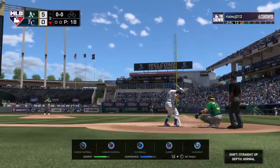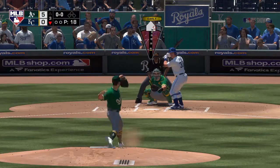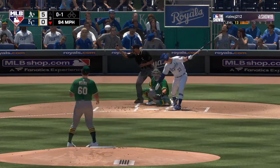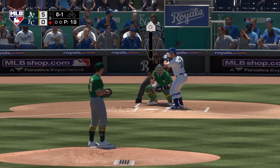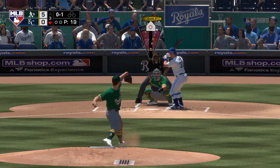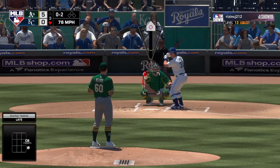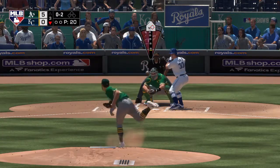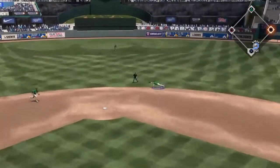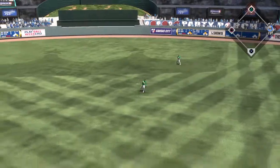So next to the plate for the Royals, number 33, and his guys have quite a hill to climb. Down 5-zip here in the early going. He couldn't catch up with the gas that time. A swinging strike, and now it's 0-2. Into the windup. Here comes the 0-2 pitch. Grounded back up the middle. A dive, but he can't get it. It's through into the outfield.